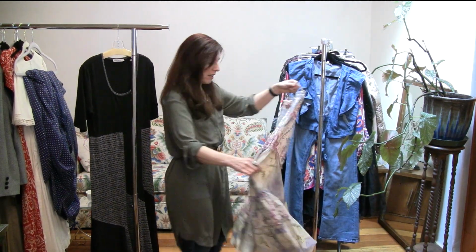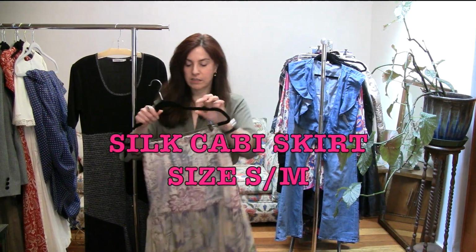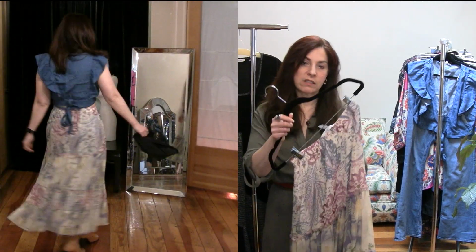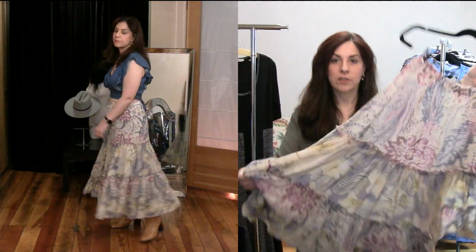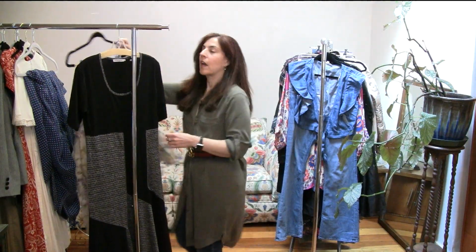Silk, pretty. Okay, this I'm going to send out. If you guys want this, I thrifted this probably 4 months ago. Everything I thrifted is safe. It has not been around. This is 100% silk, and it's a cabbie, and it's a small, but it runs big. So I would call it a medium. It's a really pretty silk. So if anybody wants that, let me know.